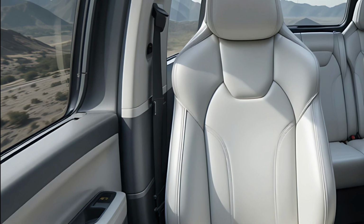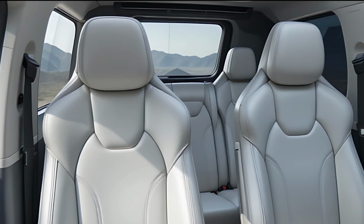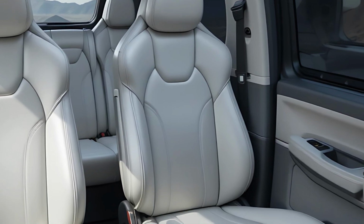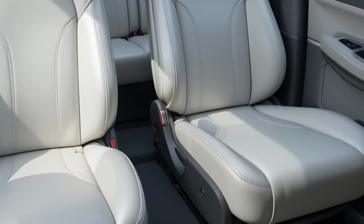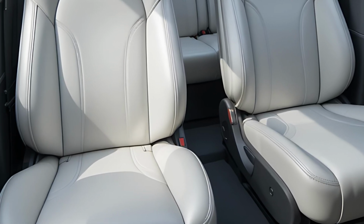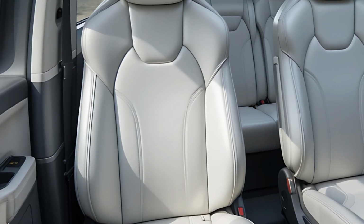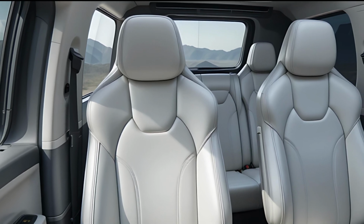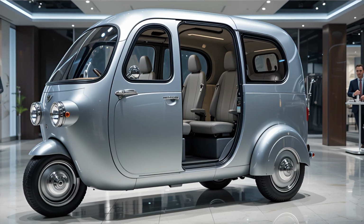Open the small entry door, and you're greeted with a surprisingly cozy interior. The rear car-style seats are upholstered in soft silver leather, offering a refined and comfortable vibe. Despite the limited space, the design makes clever use of every inch. The slim profile of the seats, combined with careful positioning, maximizes legroom and creates a relaxing spot to sit back, whether for city cruising or short travel adventures.